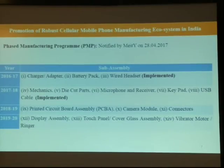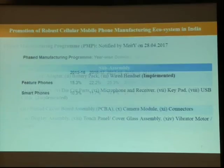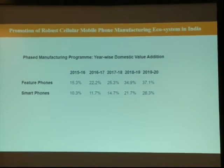And Government of India is very keen to replicate this success in more products. So currently we are working on a phased manufacturing program for set-top boxes as well as LED lights. As a result of implementation of this PMP, the way it stands, for feature phones, the value addition will go up from 15.3% to 37.1% in 1920. And for smartphones, starting at 10% value addition, it will go up to 26% by 1920.